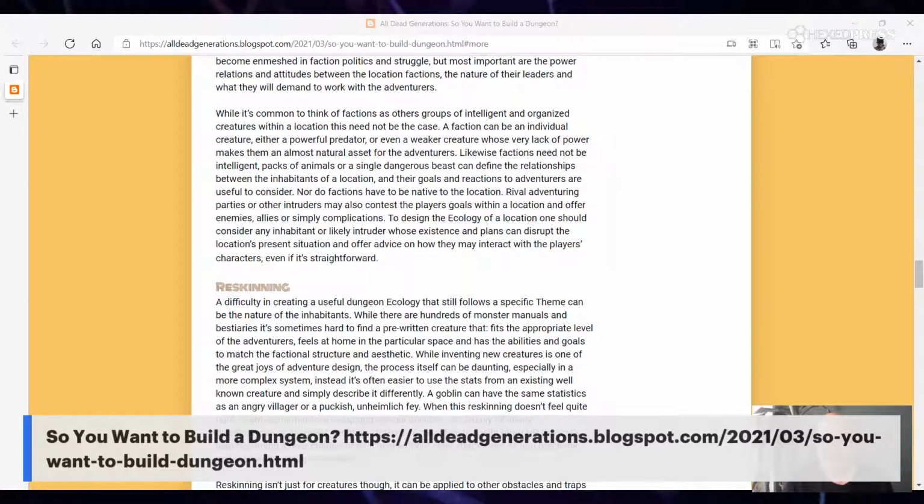Nor do factions have to be native to the location. Rival adventuring parties or other intruders may also contest the players' goals within a location and offer enemies, allies, or simply complications. To design the ecology of a location, one should consider any inhabitant or likely intruder whose existence and plans can disrupt the location's present situation, and offer advice on how they may interact with the players' characters, even if it's straightforward.